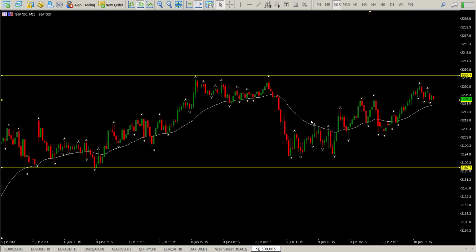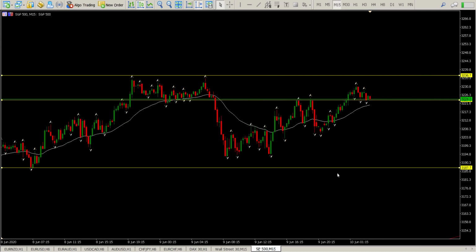I think for me right now, London Open is the key to this. And if we do get a break above and we start holding that level up top there, that would definitely get me long again. If we get down to the downside here and we hold the level and we get some bullish price action, that would also get me long.